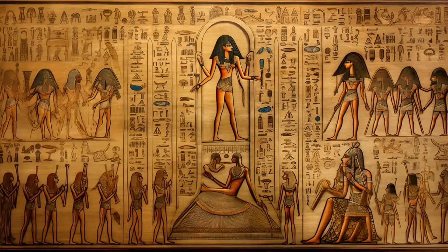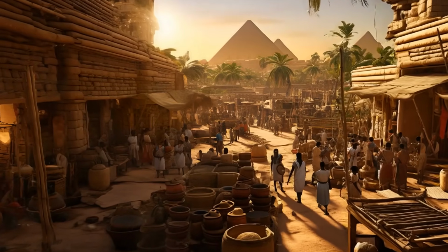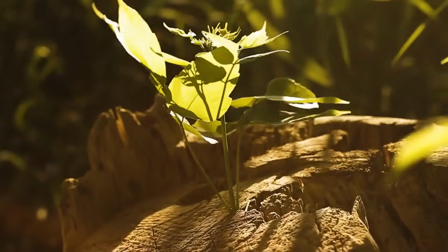Why did they believe in this? Well, because they were deeply connected to their natural environment for the most part. They saw the natural cycles around them, like how the sun rose every day, followed by the moon, or how new life was always sprouting from plants, even after they had wilted away.